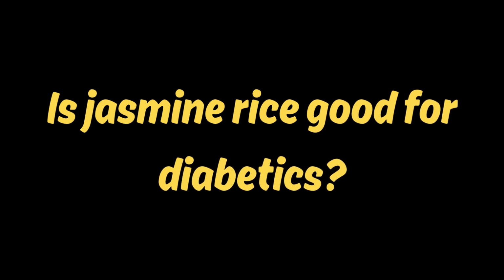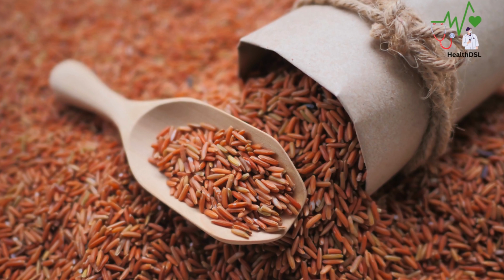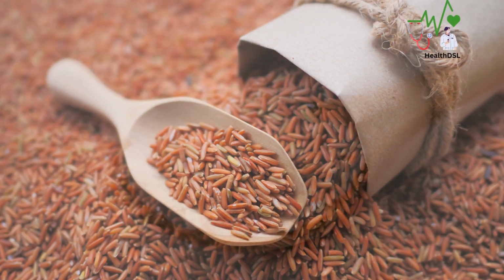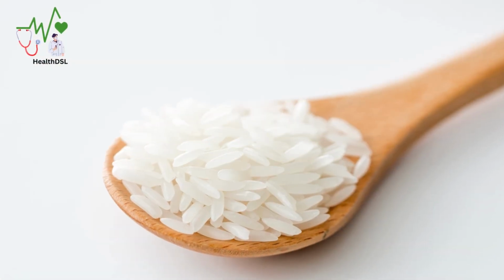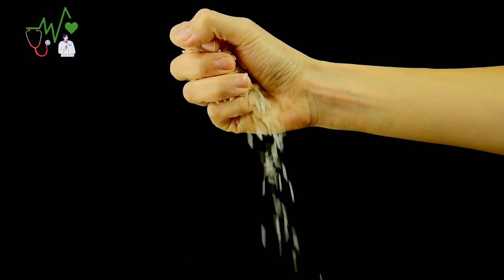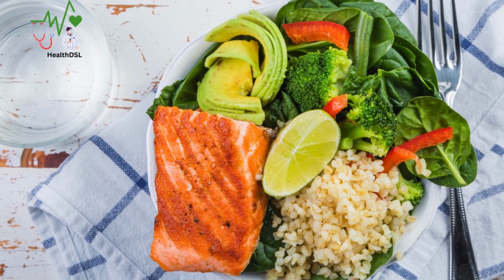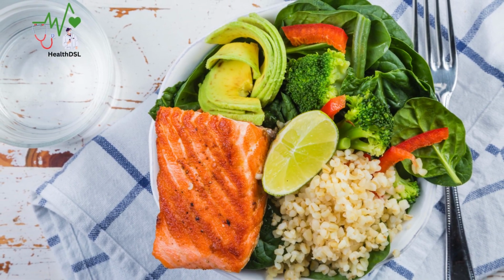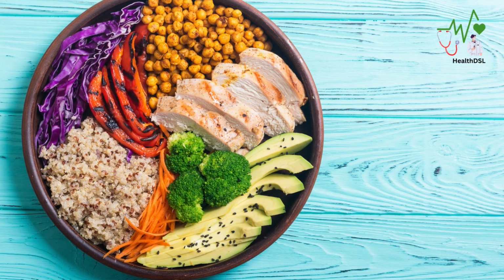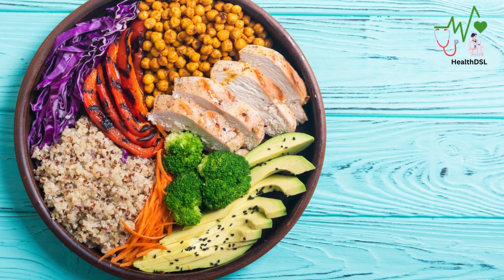So, is jasmine rice good for diabetics? It depends. Brown jasmine, with its higher fiber content, is a better choice than white. But ultimately, it is about moderation, mindful pairing, and portion control. Remember, jasmine rice can be enjoyed as a part of a balanced, diabetic-friendly diet, but not as the main event.